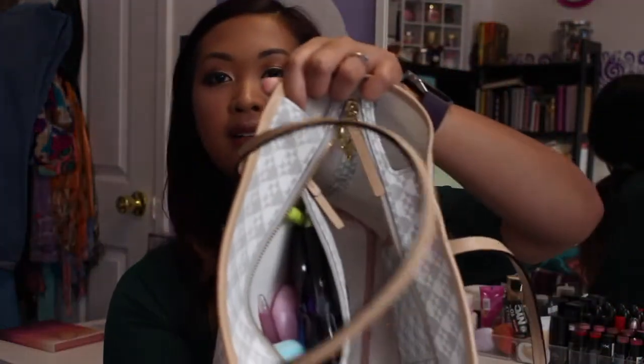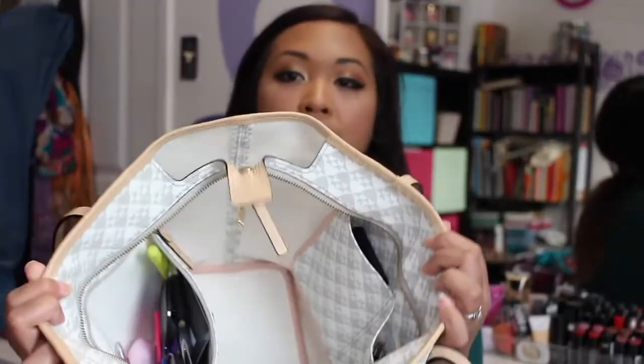So that's pretty much everything in the big pouch. Everything else I'm going to show you is stuff that's in the pockets. It's going to be a lot, so bear with me. Okay, I'm just going to start pulling stuff out.